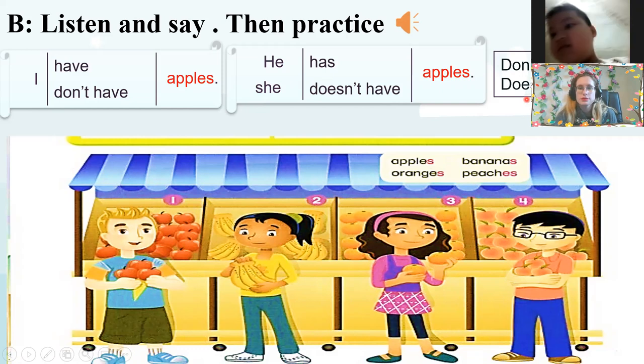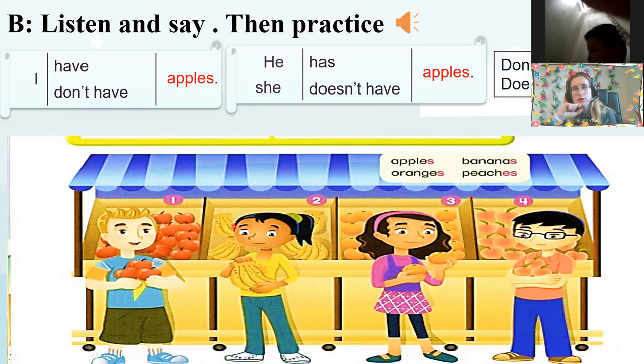Apples. Bananas. Oranges. Peaches. One. I have apples. I don't have bananas. Two. She has bananas. She doesn't have oranges. She has oranges. She doesn't have peaches. Four. He has peaches. He doesn't have apples.